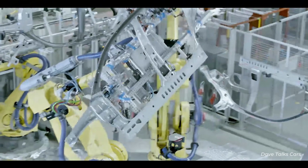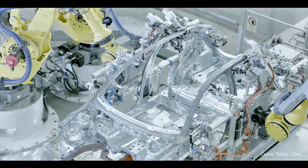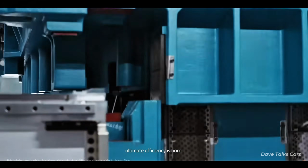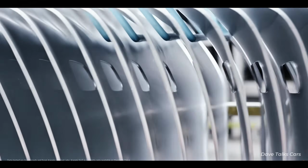Every major automaker spent years trying to find a way around this. None of them cracked it. Most quietly accepted the compromise and built their entire production process around the limitation. Xiaomi refused. And this is where the AI comes in.